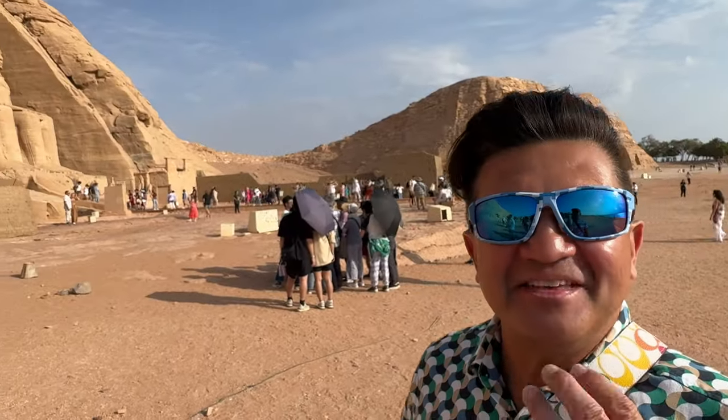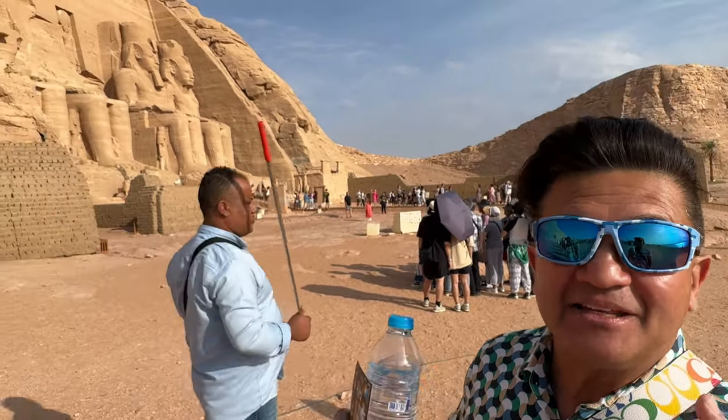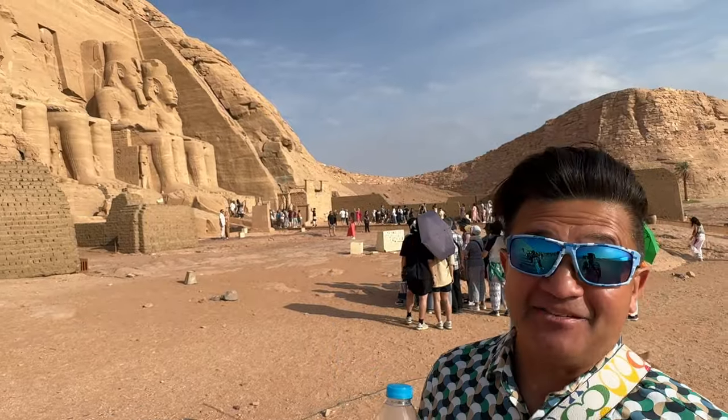Oh my God, this has been my life's dream to be able to see Abu Simbel. It is magnificent.